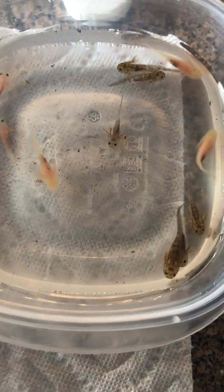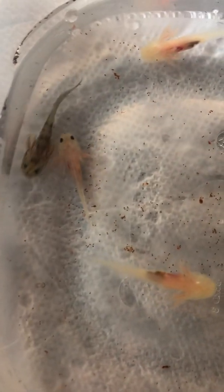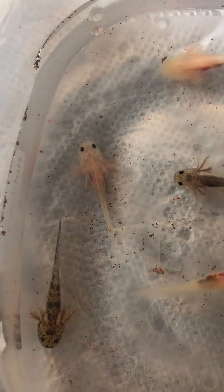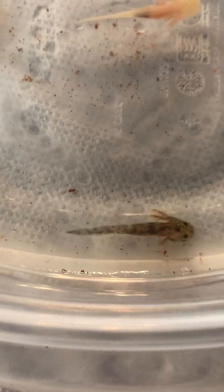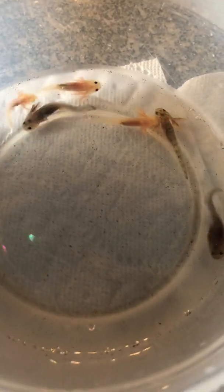They're getting big. We have different colors. You can see there's an albino and what could be a Lucy, I'm not sure. Wild types, or I think they call them xanthic. We've got melanoids. They're not quite black yet, but they will get that way. I would say about 80% of them have front legs now, and some of them are starting to sprout little hind legs.